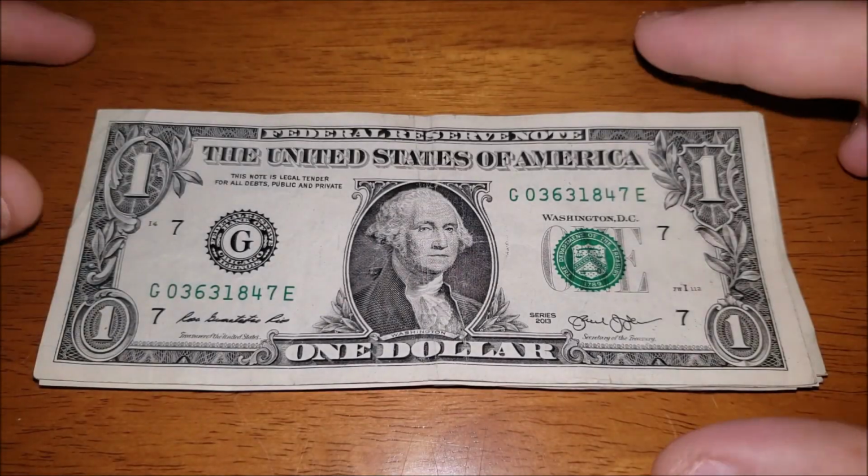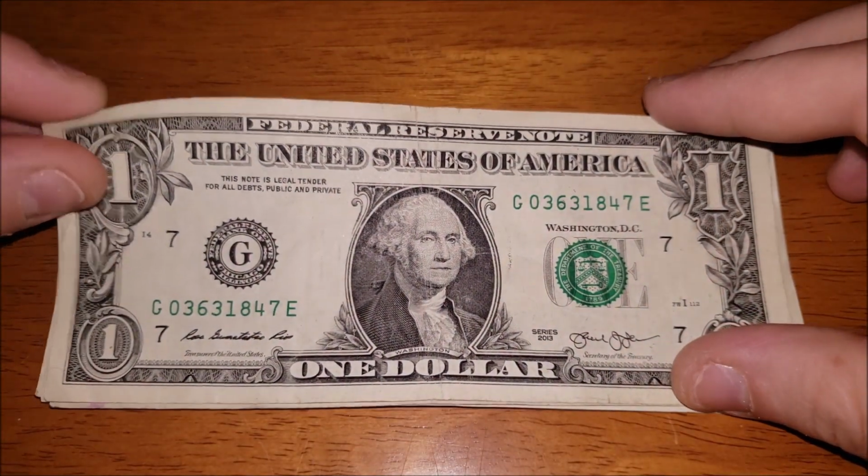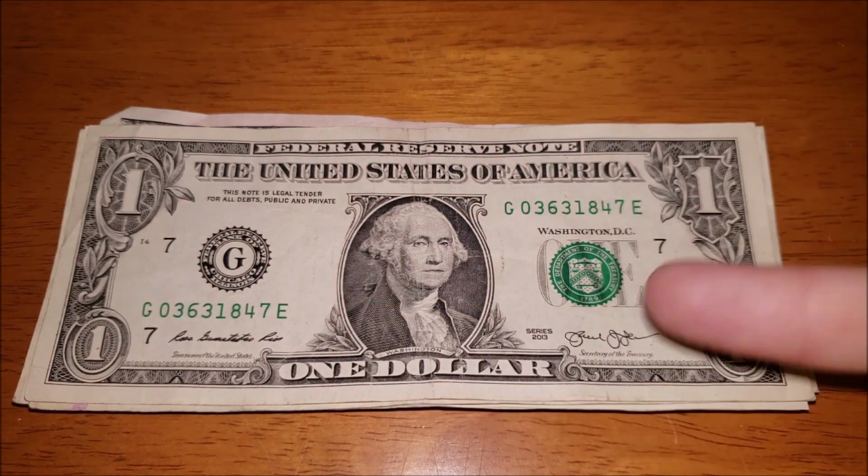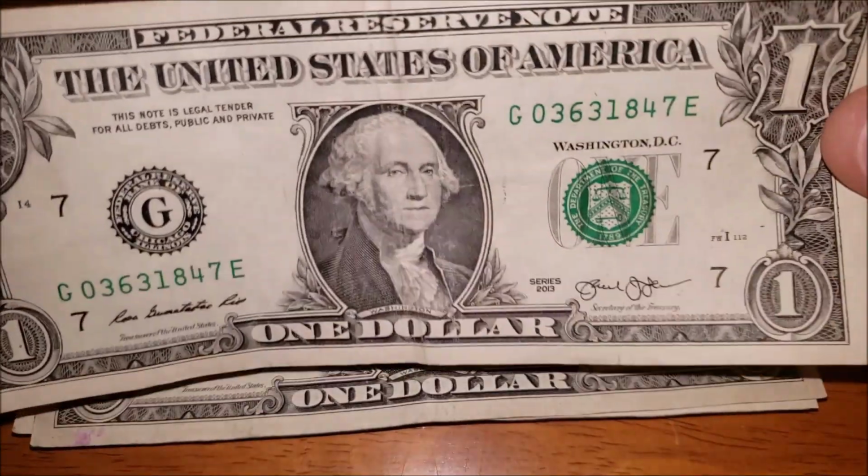Nothing on the back there. Another series 2013, little wet ink transfers. You can see that's really common. It's only when it's really dramatic, I would say you found something to hold on to.